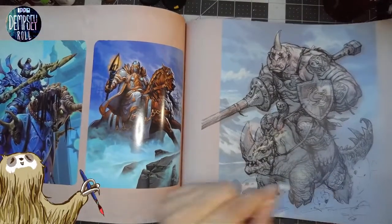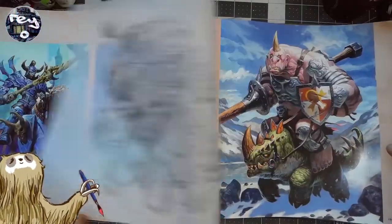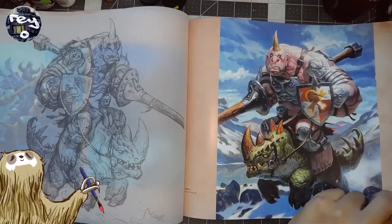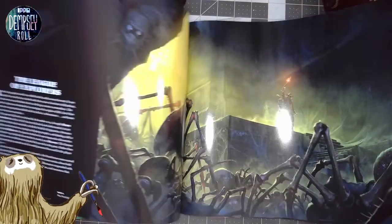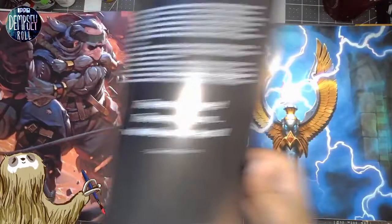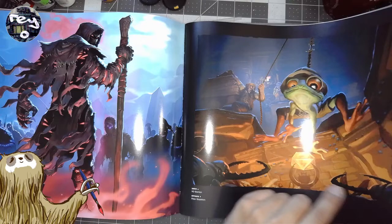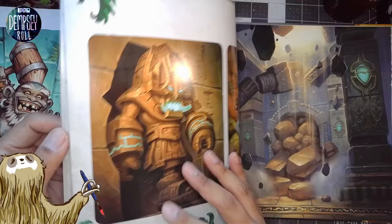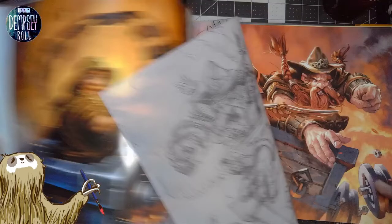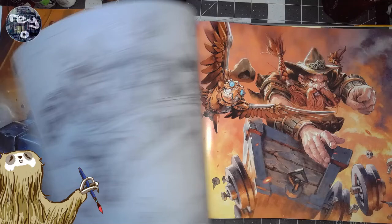This one's neat. This is like an ogre riding a weird thing. And this might even be great for ideas in terms of painting miniatures and making conversions. This is a really great resource for getting some ideas. That's cool, this explorer frog. Spider. Who drew this? Jesper Edgesing. Cool. Shout out to Jesper Edgesing. I think we're close to the end.